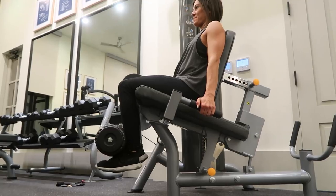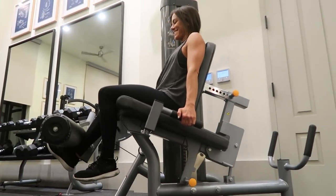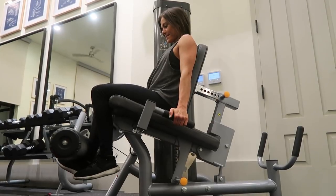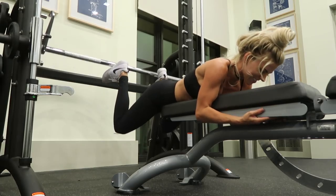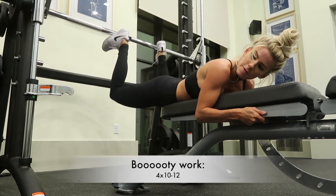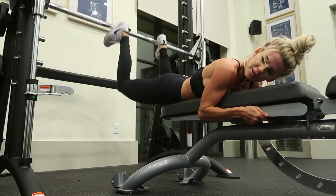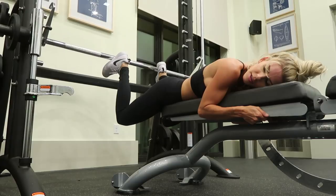Moving on, we did some single leg extensions. We wanted to give our glutes just a little bit of a break because we went so crazy with the band work in the beginning, just trying all the different exercises and having fun with it. We were like, you know what, our glutes are kind of feeling it. Let's take a little break, do some single leg extensions for our quads, then get back to glutes.